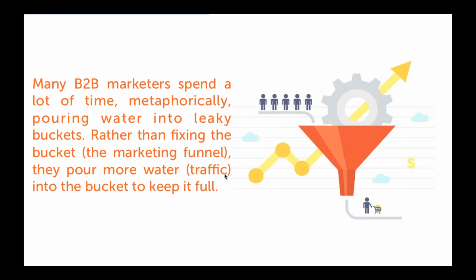We mustn't put our focus on traffic when we are not fixing the bucket, when we're not fixing our funnel, because we need to have this process in a way that we can actually connect with our customers, with our leads. The main thing here is to generate leads, but most of the time we need to be thinking, how qualified are those leads? And that's how we're going to fix the bucket.